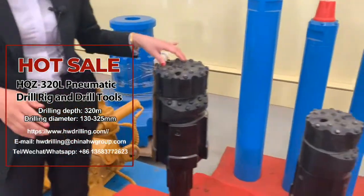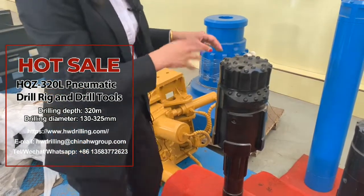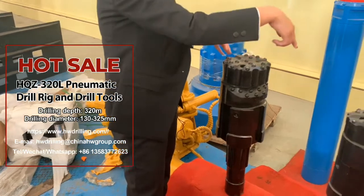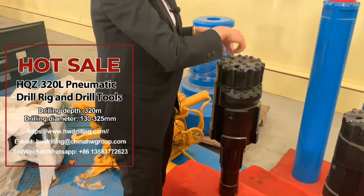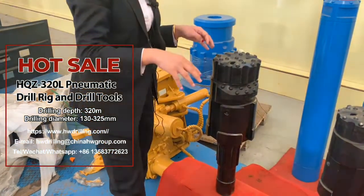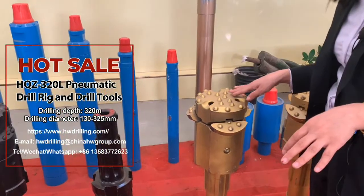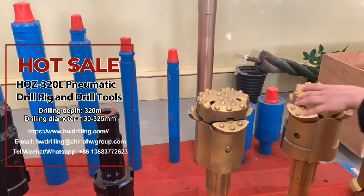This is the concentric max drill bit. Can it work? Yes, it can work in normal direction, and also in reverse direction. This is another kind of drill bit. It's for casing, for use with casing pipe.